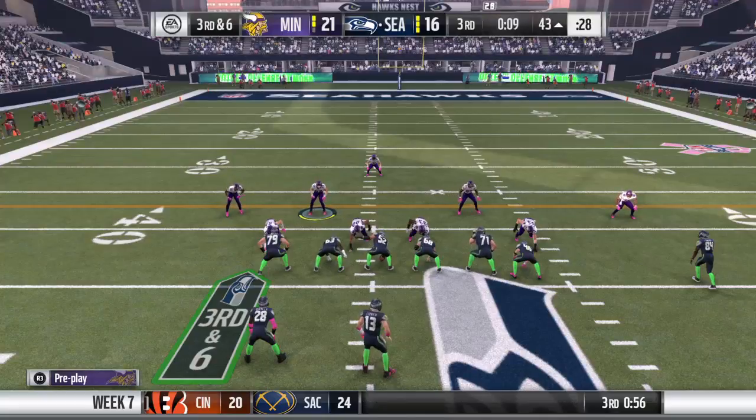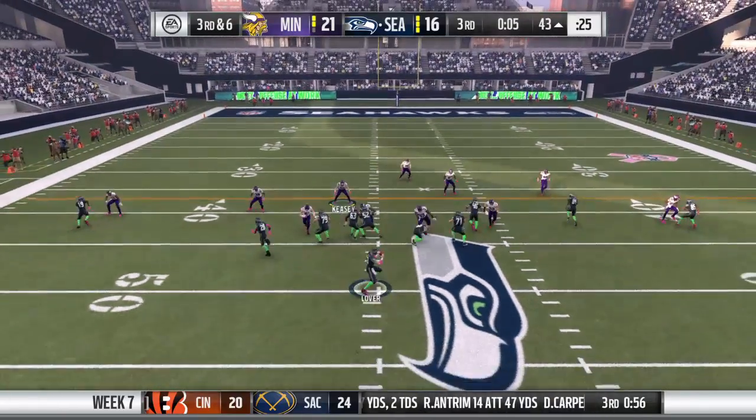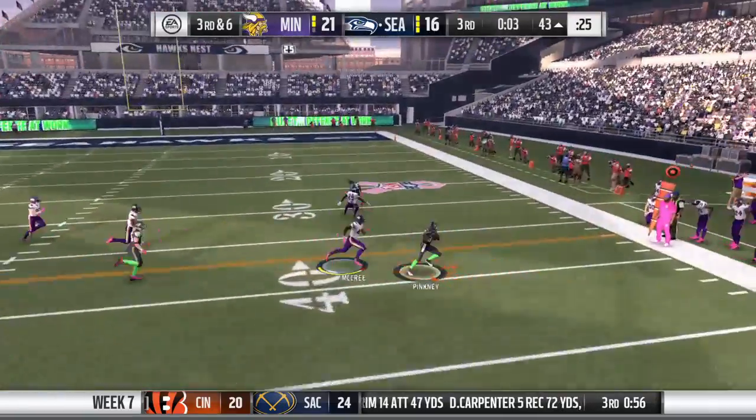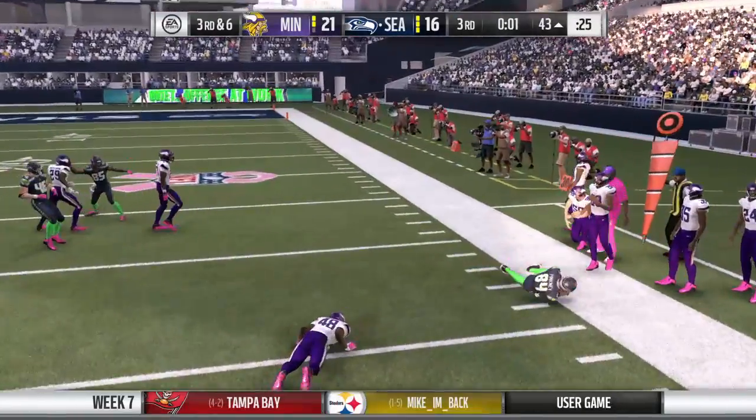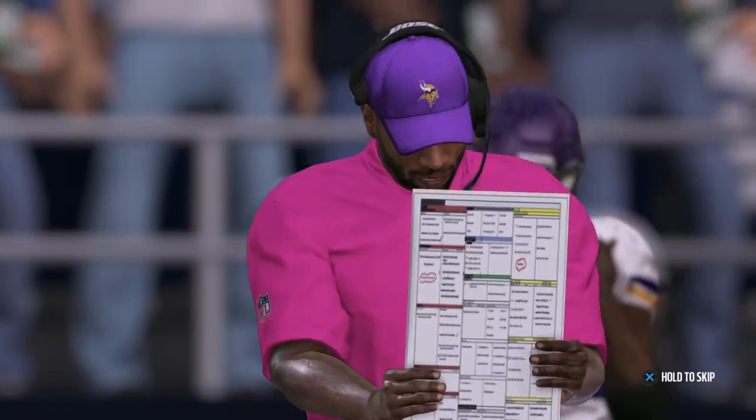Here we go now. Check. Patriot. From the shotgun, he'll look to throw. And he's got his man on the out route. They get only 4 that time as that leads us to a 4th down.